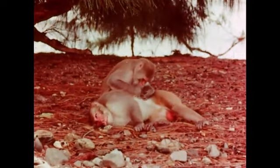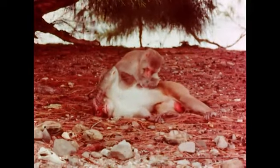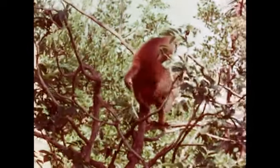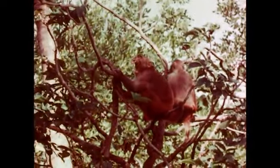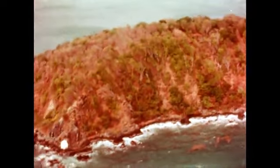Throughout the island, many other pairs consort as the females pass through estrus. The higher-ranking males are the most active breeders. Although some pairs consort for days, many other matings are promiscuous. The mating season continues through summer, declines after October. Winter and early spring comprise the dry season. Then, many trees and shrubs shed their leaves.